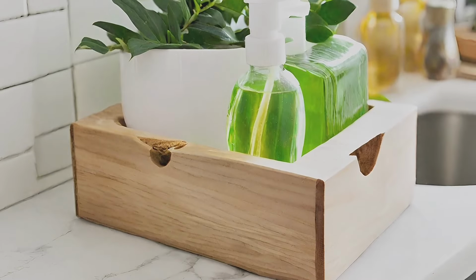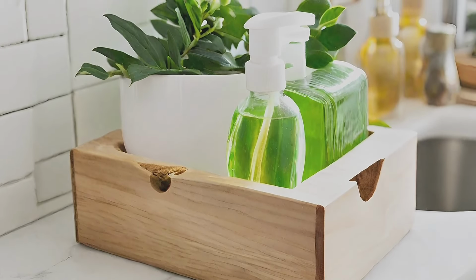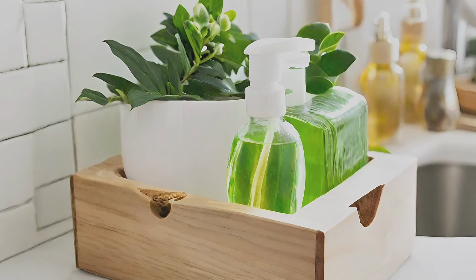Dish soap holder. Utilize a small wooden box as a dish soap holder, embellished with fake greenery for a touch of nature in your kitchen.